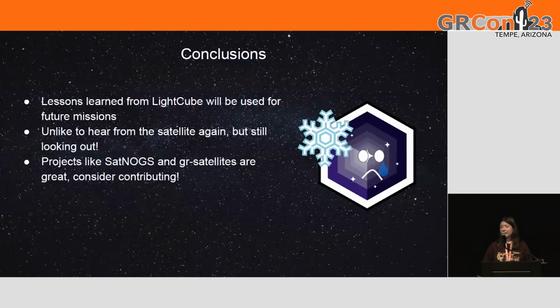We think that we're unlikely to hear from LightCube again just because there's been a pretty long lapse in communications now, but we are still looking out in case it ends up in an orbit that has a lot of time in the sun and it warms up and communications start again. And projects like SatNOGS and GNU Radio satellites are great and really useful for beginners. Consider contributing or using them. I'm happy to discuss issues that I ran into that might be useful for anyone from those projects here or online.